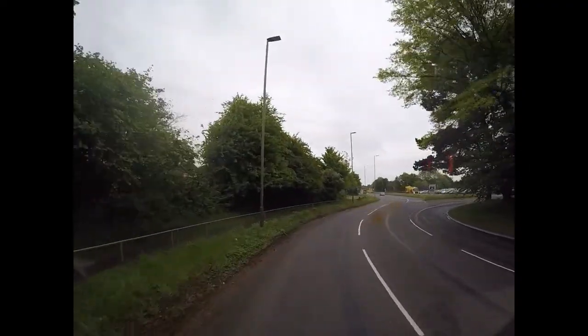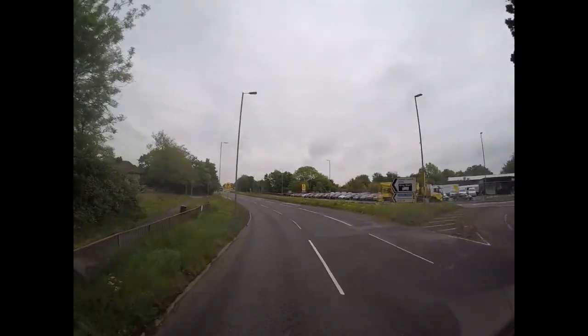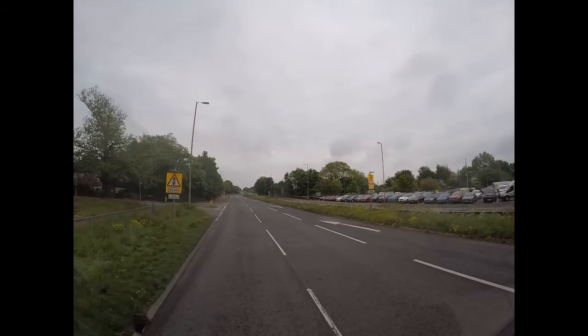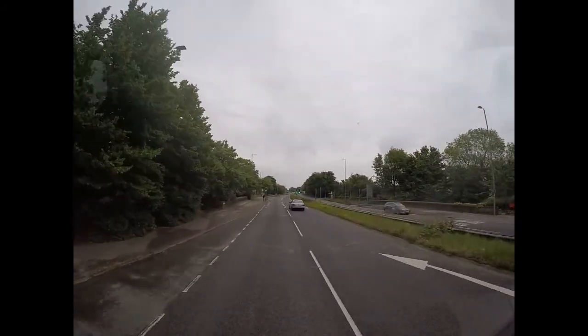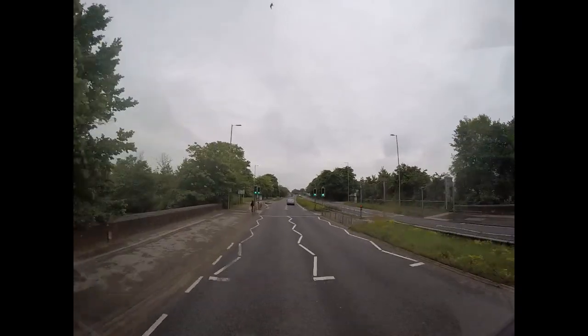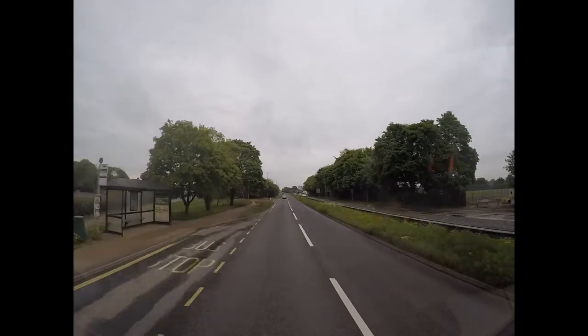Well, the thing is, with containers, you've got no idea what's in the back. Absolutely no idea. You don't get to open it, you don't get to secure the load. It's a sealed box, customs sealed, so we don't get to go in them.